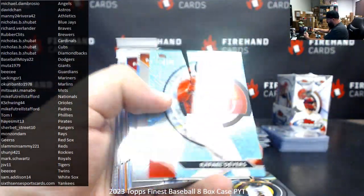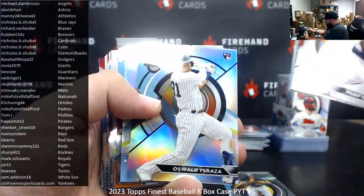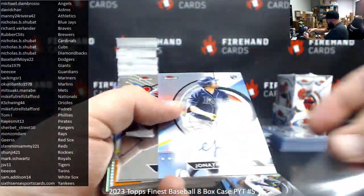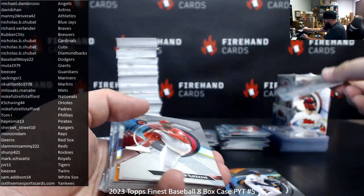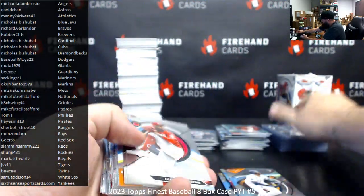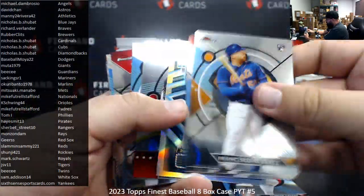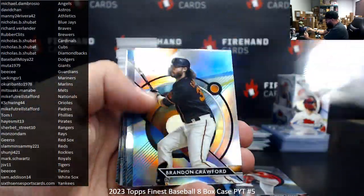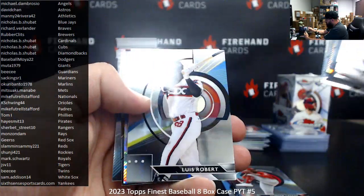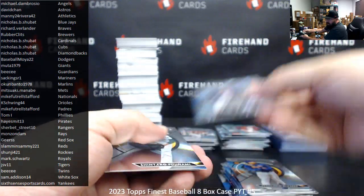Raffy Devers to 175 Red Sox. Years. For the Rays, Jonathan Aranda auto. Tampa Bay Rays for Monzon Dam. Chris Bryant for the Rockies, number 100. For Shunji.